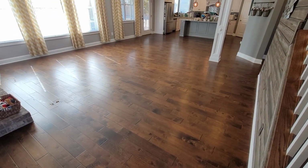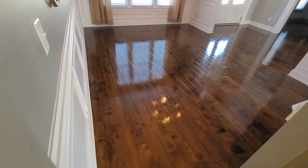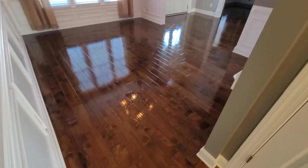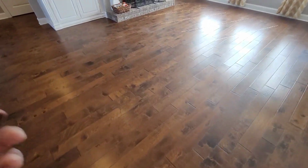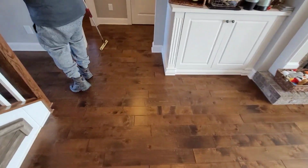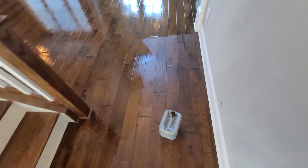All right, guys, look at the floors, putting that first coat down. Now, this is a satin finish, so it's not going to have that wet gloss look when it dries, but man, these floors are going to look amazing. We did tint the poly to add some more vibrant color to the floor. Our customers love when we tint the poly.